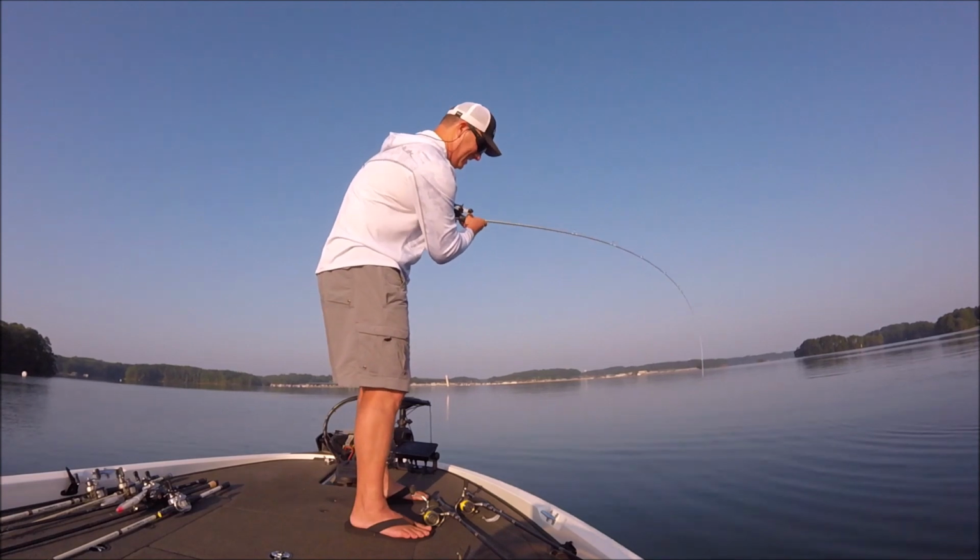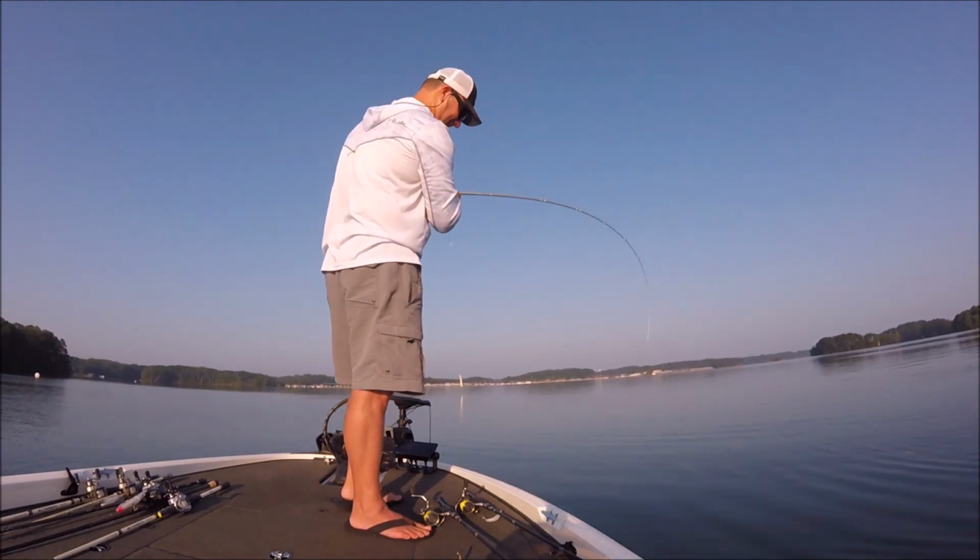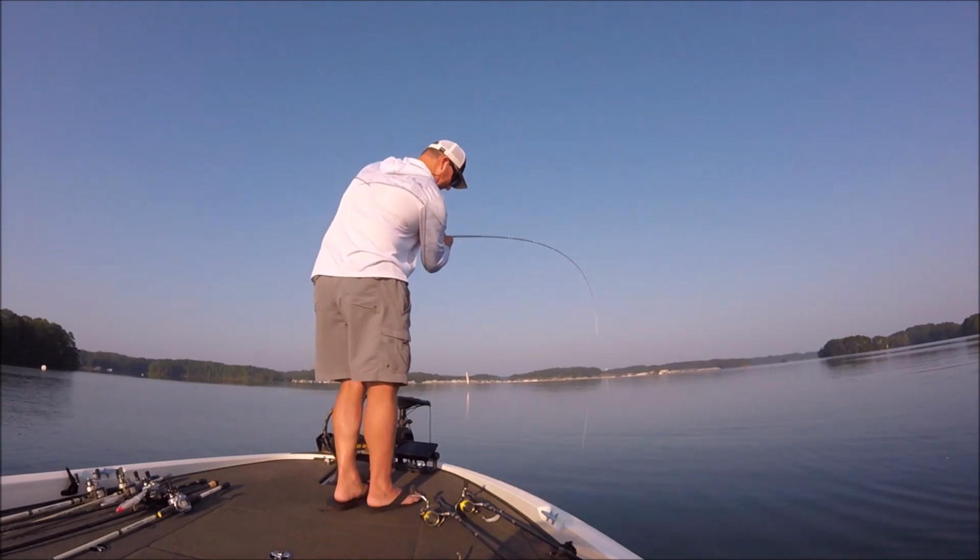This is a tank. I don't know what it is. It's been like a striper.